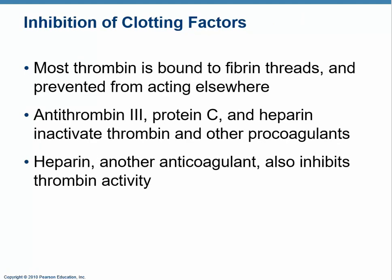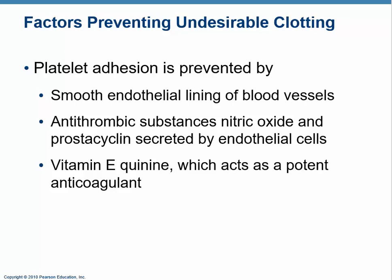There are various anticoagulants, things like heparin, protein C. So they inactivate thrombin. They're just naturally released, and they stop the clot from growing. So you only want this to happen in places where the endothelium of the blood vessel is disrupted.